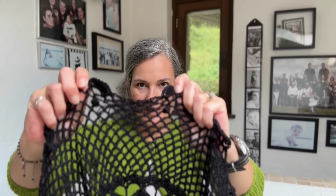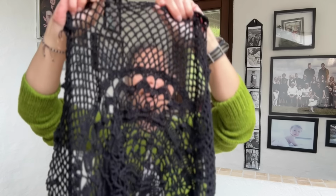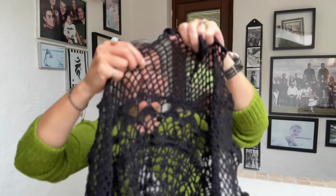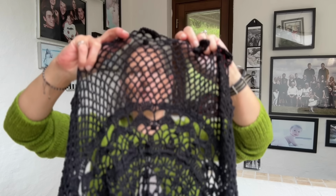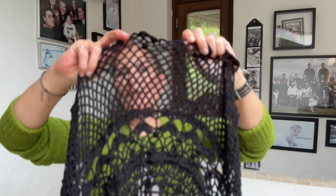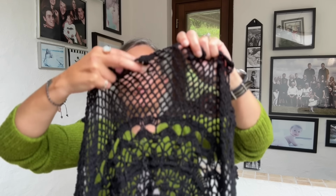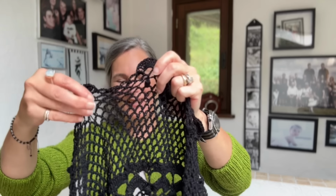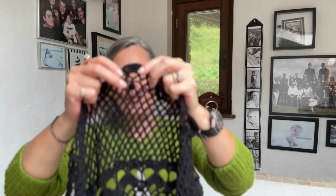I just want to show you, you work the entire dress in all these beautiful, intricate patterns. Then you have a section of this very simple chain 4 single crochet, just going around, and you continue that for as long as you want, depending on how long you want the dress. And then you finish it off with another intricate pattern section for the border.